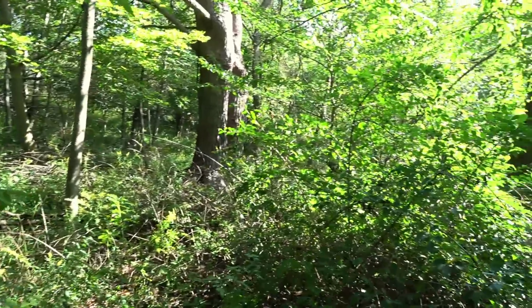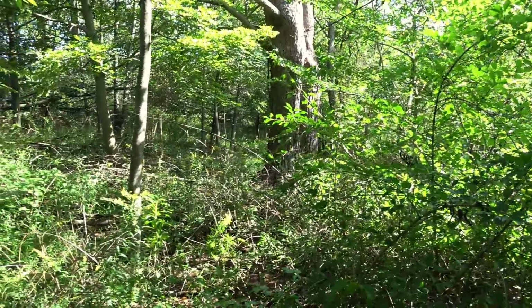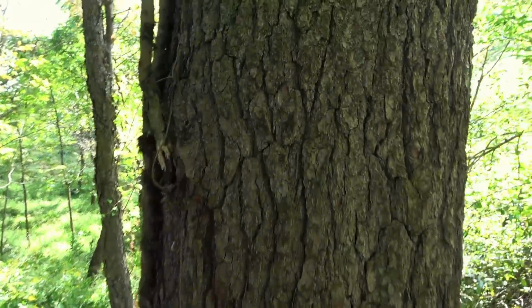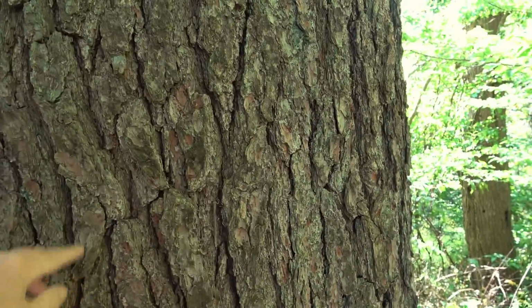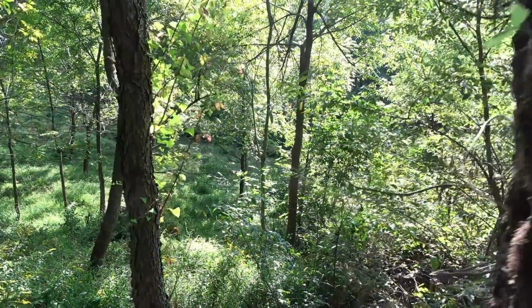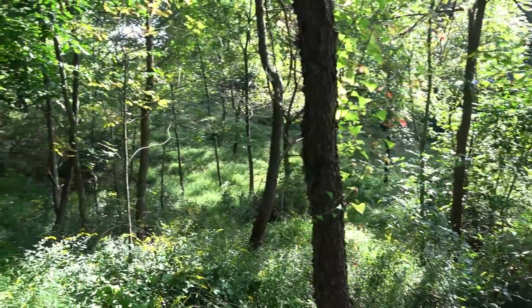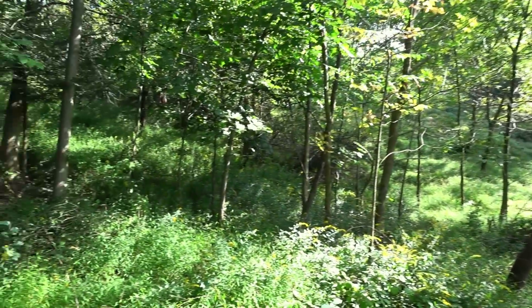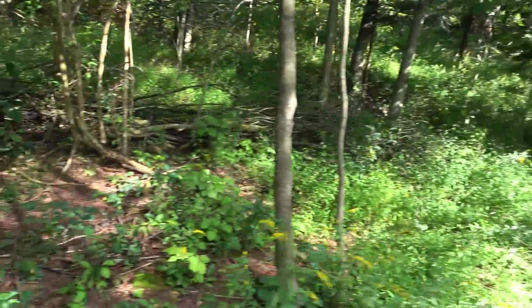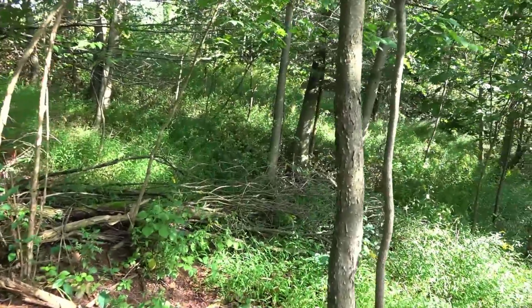Maybe we should just explore in here a little bit. Lots of thorns. Let me get back to you. Yeah, so right here's our buddy. Big old pine tree. He's seen a lot of years, this guy. It's maybe not the best time of year to come looking. All this overgrowth kind of hides any foundations.